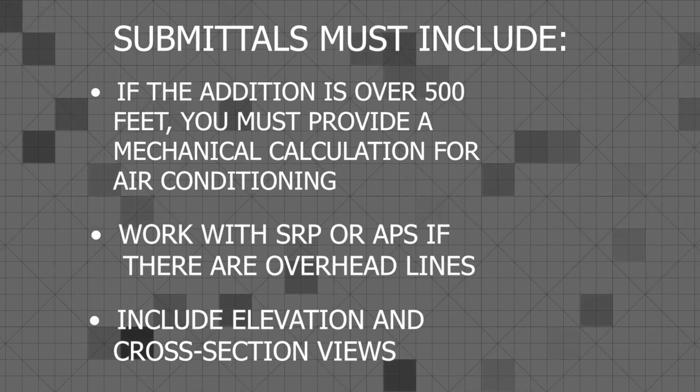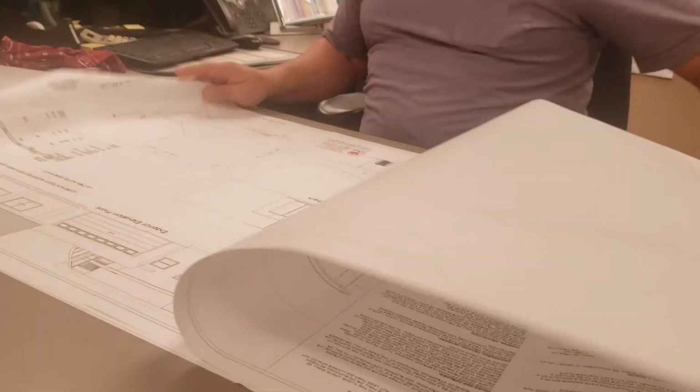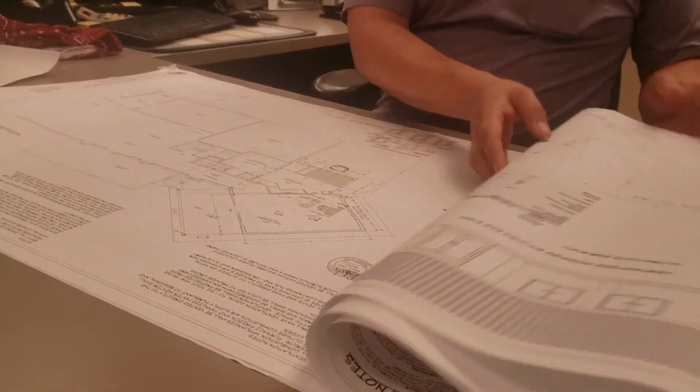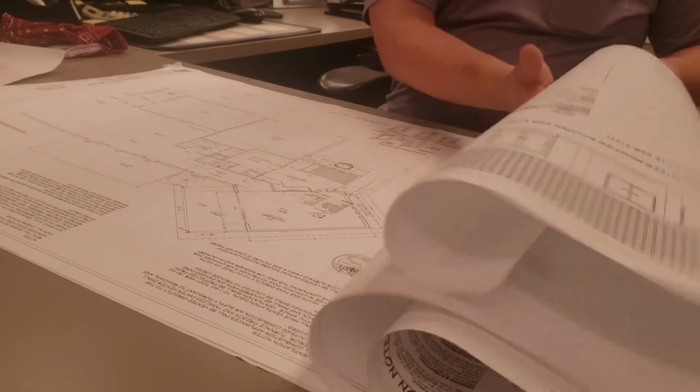Staff will review your submittal for completeness and will collect fees. If the plans are not complete, you will need to provide the additional information as instructed and return to submit the plan for review again.